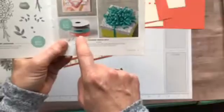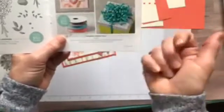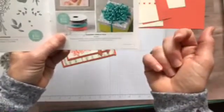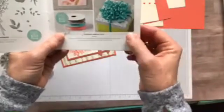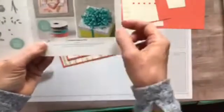So this one is the widest. I think the Bermuda Bay is a 1/4 inch, and then this one is like a 3/8 inch wide, if I'm reading that right. I don't know. Anyway, this one is the widest, and the other ones are a little bit more narrow than that. But it's just beautiful, like the super shimmery ribbon.